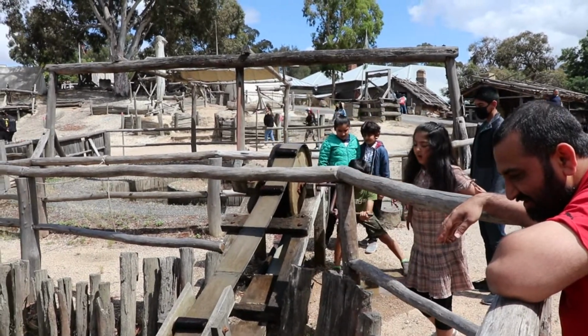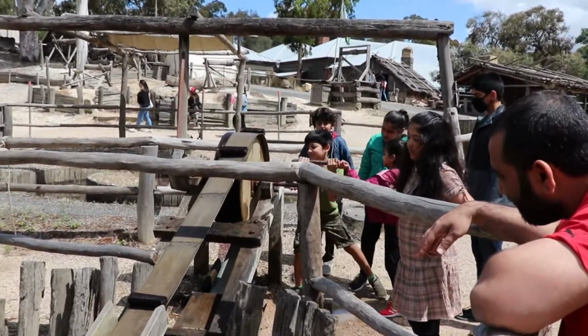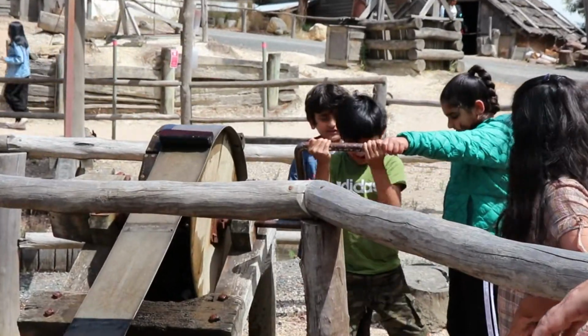What is this even used for? I think the water goes in the chair.